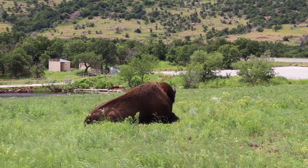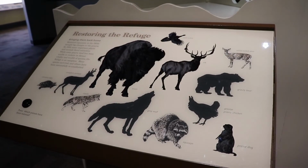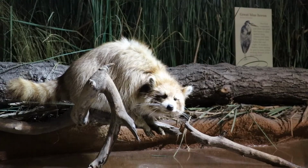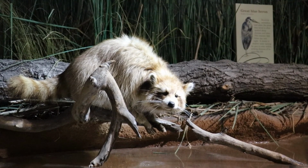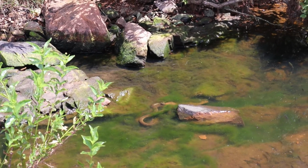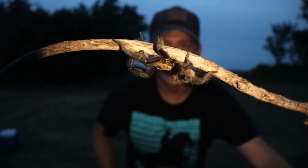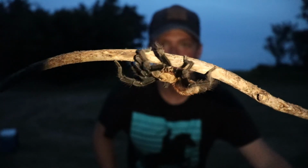The Parallel Forest, and really the Wichita Mountains in general, are home to tons of wildlife and food sources. Things like bison, longhorn, deer, elk, coyotes, wild hogs, raccoons, beavers, squirrels, rabbits, snakes, birds, frogs, lizards, fish, berries, mushrooms, cactus, spiders, a bunch of creepy crawlies. There's a lot of food sources to choose from in the Wichita Mountains.